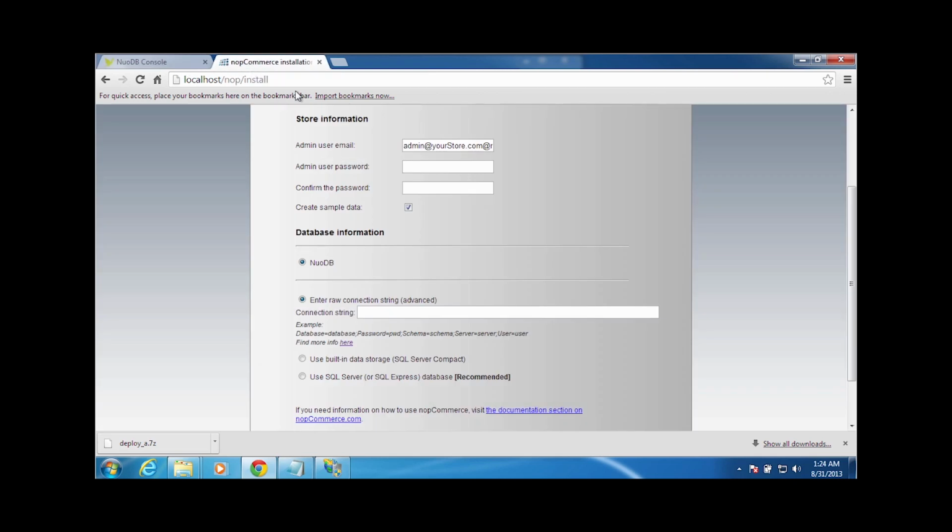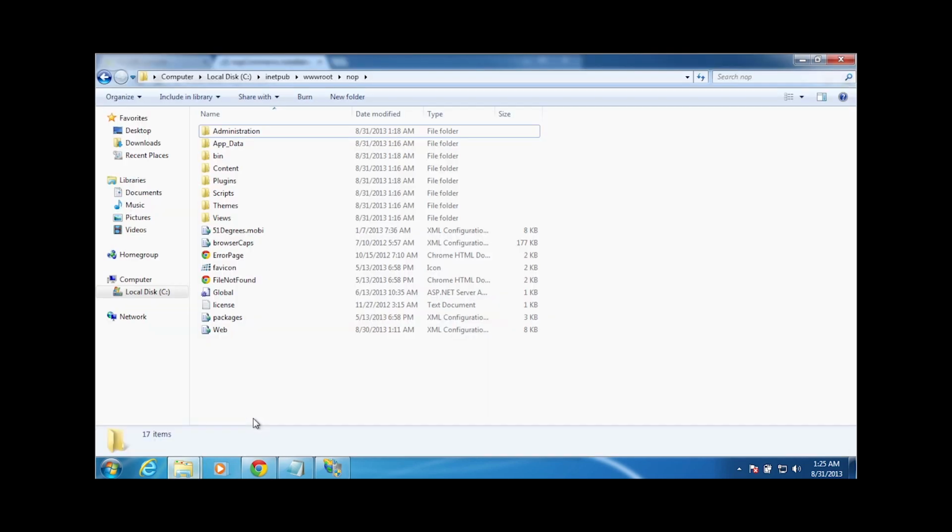And for that, we're going to use nopCommerce. Let me just quickly show you what I've done so far. Essentially, I've downloaded all of the code that needs to be placed into IIS for nopCommerce. The way that I did that is I navigated over to C drive, inetpub, wwwroot, and I created a folder named nop and copied all the files into it.